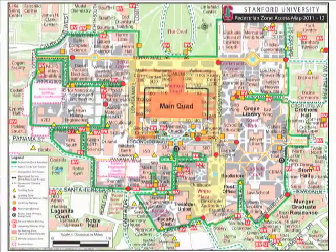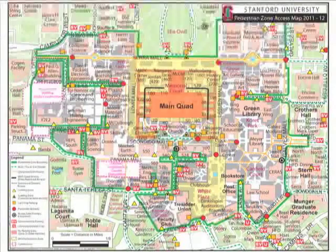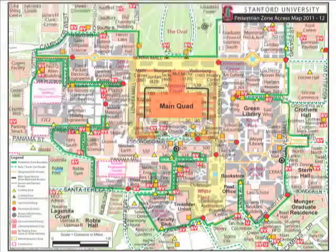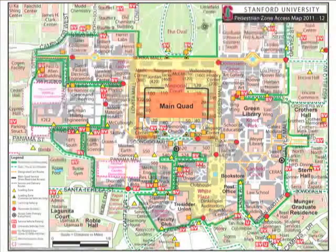Here we have a slide of the main quad. I put this up here because this is the pedestrian zone access map for 2011-12. The green lines along the perimeter outline the pedestrian zone. This is not applicable to all projects, obviously, or project managers in this room, but for anyone who is managing projects within the main quad, within the pedestrian zone access area, please familiarize yourself with the pedestrian zone access protocol, which is on our website, and which I will provide a link on one of the next slides.